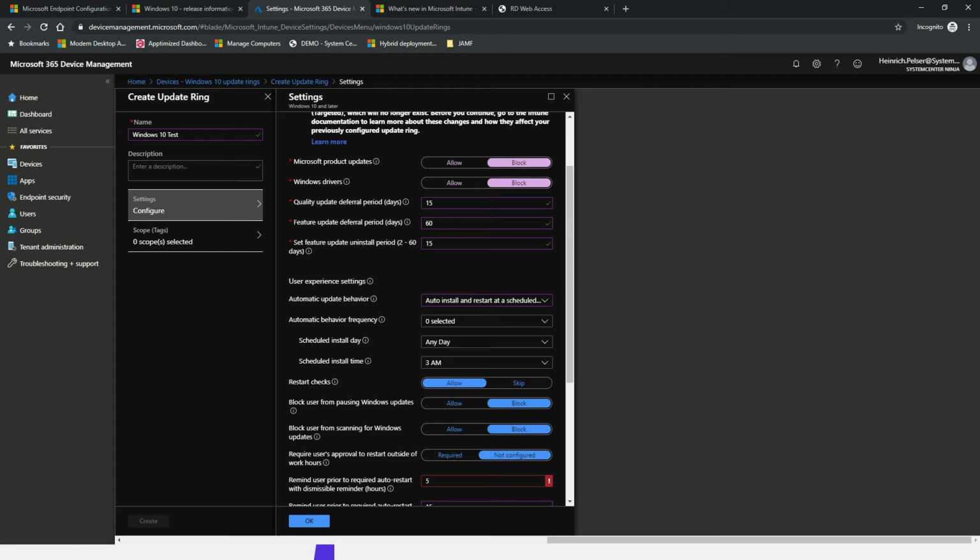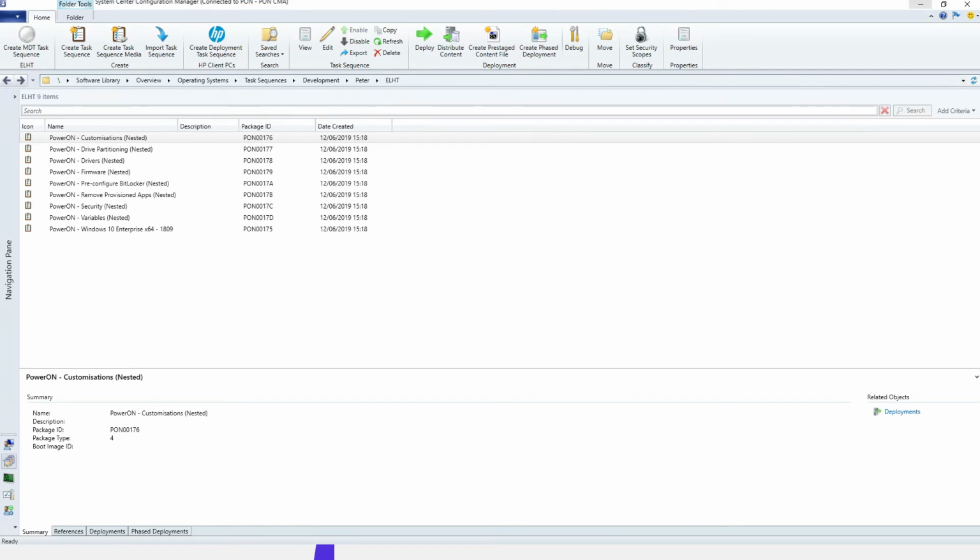So let's have a quick look at how that's slightly different within the configuration manager space, right? Doing effectively the exact same job, right? So if we go to our configuration manager instance over here, you can see that in terms of the levels of granularity, they far outweigh what's available from a cloud perspective, right?